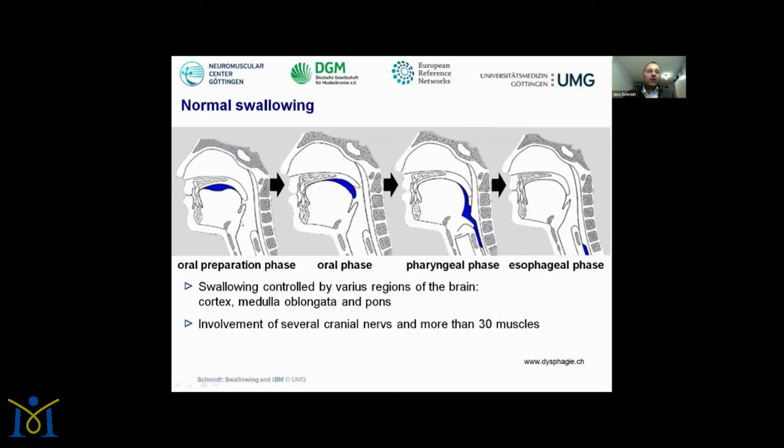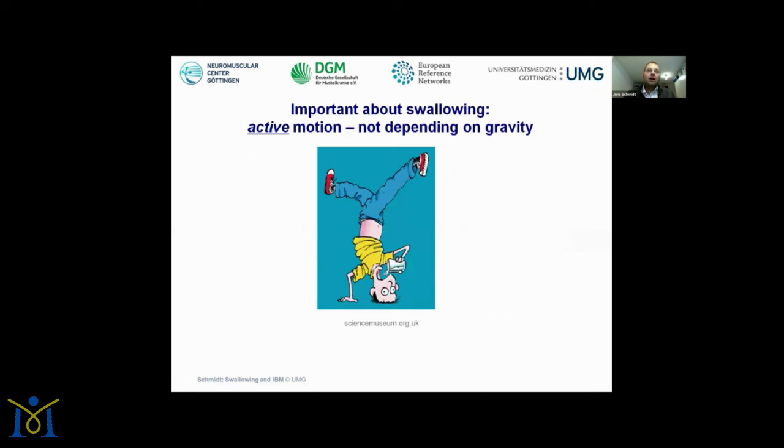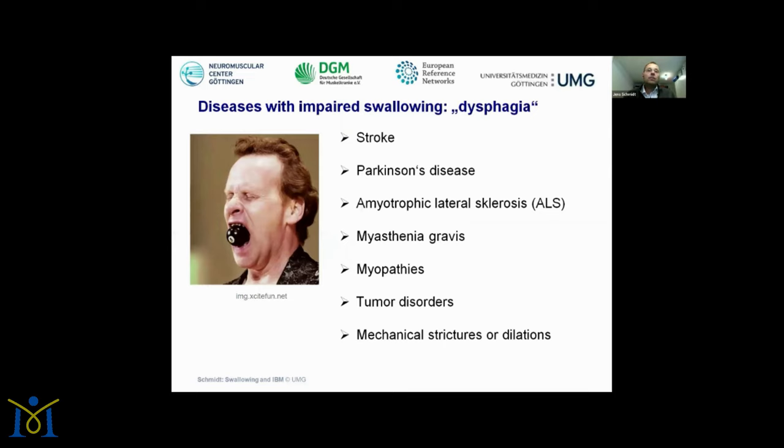So there are four phases: the oral preparation phase, the oral phase, the pharyngeal phase, and the esophageal phase. Swallowing is a really complex procedure, and it's controlled by various regions in the brain and over 30 muscles. And important is to bear in mind that it's an active motion, and it's independent of gravity, which on the reverse means that if there is a problem, you can't just rely on gravity to bring the food down. And that's the reason why in many diseases, particularly in the field of neurology, dysphagia is a common feature. This is true for several neuromuscular disorders like ALS, myasthenia, but also in stroke and Parkinson's disease and other conditions as well.